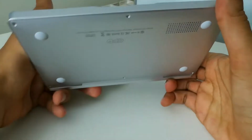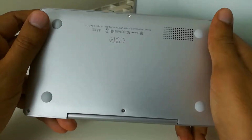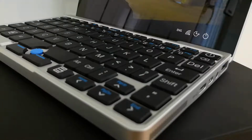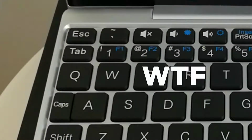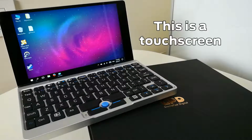But man, the build quality. GPD really has outdone themselves with how good this looks and feels. The whole thing is made out of aluminum, to the point that everyone I have shown it to asks if this is some sort of new tiny MacBook. The keyboard feels really good after you get used to it, even though the layout is, special. And the 1080 screen is just fantastic. Also, this is totally a touchscreen, so you can use that instead of the mouse.